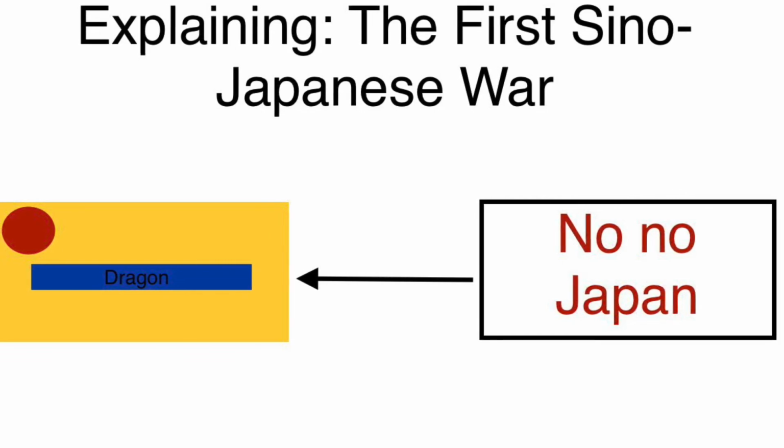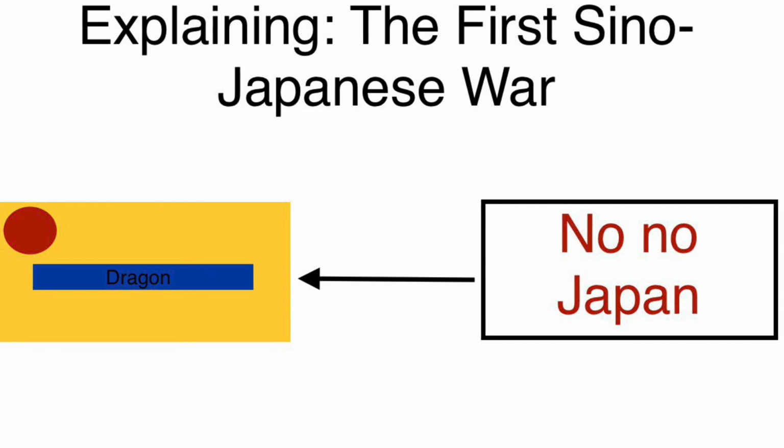With Port Arthur now isolated, many more Chinese people would flee from the city, and when the city was captured on the 21st of November, those that were left were massacred by the Japanese.